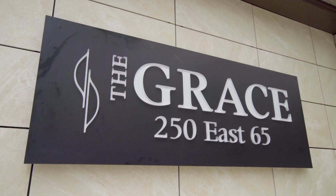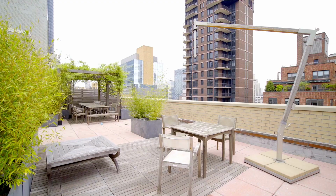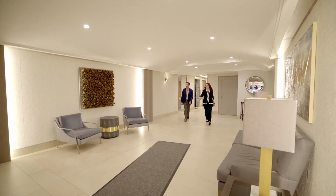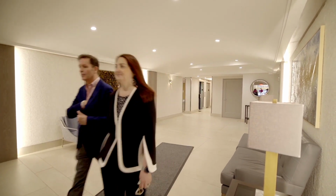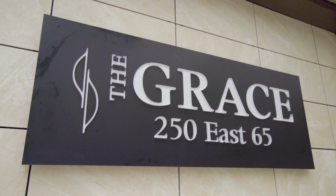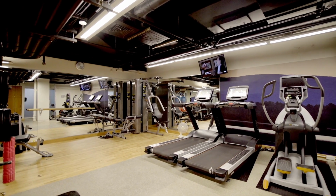Don't forget, residents of 250 East 65th Street enjoy a newly renovated roof deck with a gas grill. Along with friendly staff, including a 24-hour doorman, live-in super, and porters, the building also has a new air conditioning system, along with a bike room and private storage and laundry room. And there's a newly renovated fitness room.